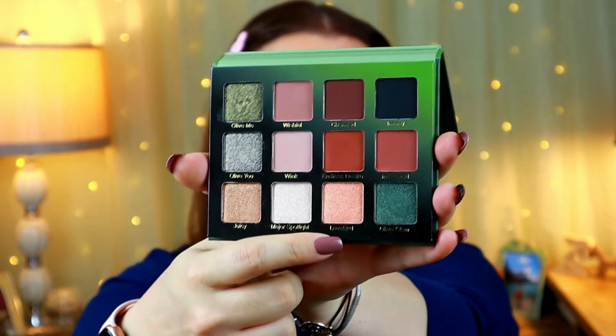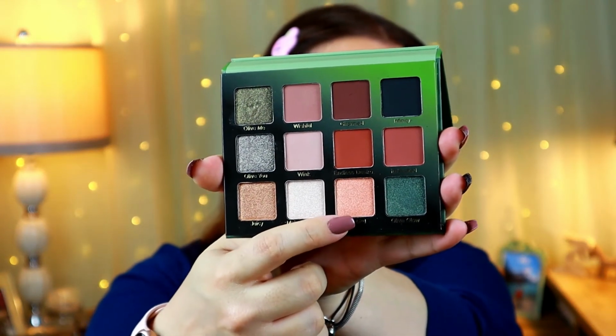All right. And then I'm going to take this Lovebird. It's like this super light pink shimmer right here. And I'm going to put this with my finger on the inner corner of my eye. And I kind of want to blend it in with the green, like knead it up with the green and blend it a little bit.